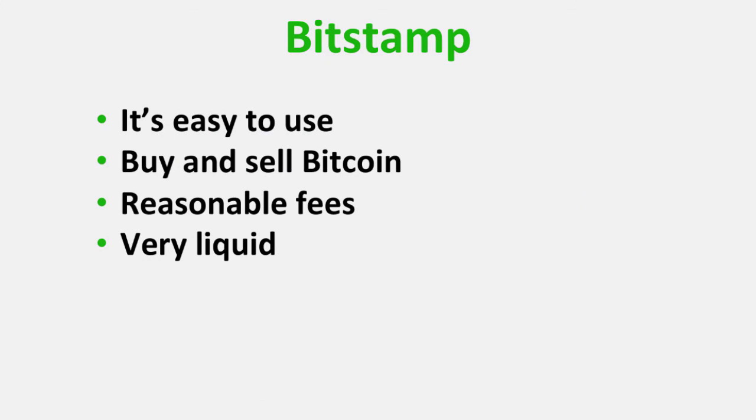So there you have it. That's your gateway into the crypto world. Set up yourself on a Bitstamp account, buy a little bit of Bitcoin, watch how the market goes, and then use that to cash out or to fund other accounts.